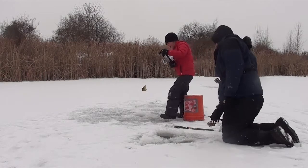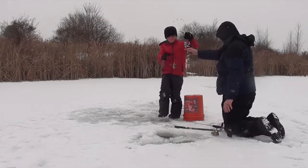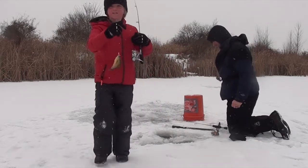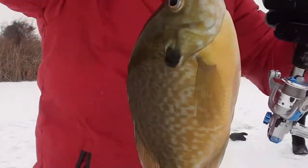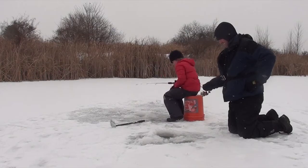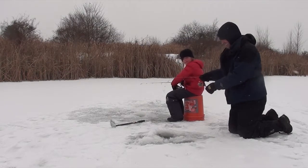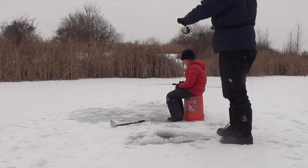Set the hook. Yeah! Woo! Good job, Joe. We'll show the camera. Be quick. Look at this flopping guy. Sunfish. Got him. Yeah! Woo! Look at this guy.